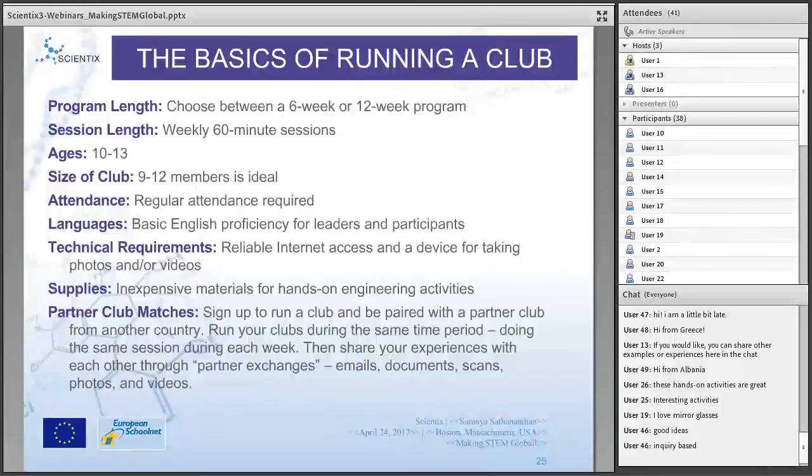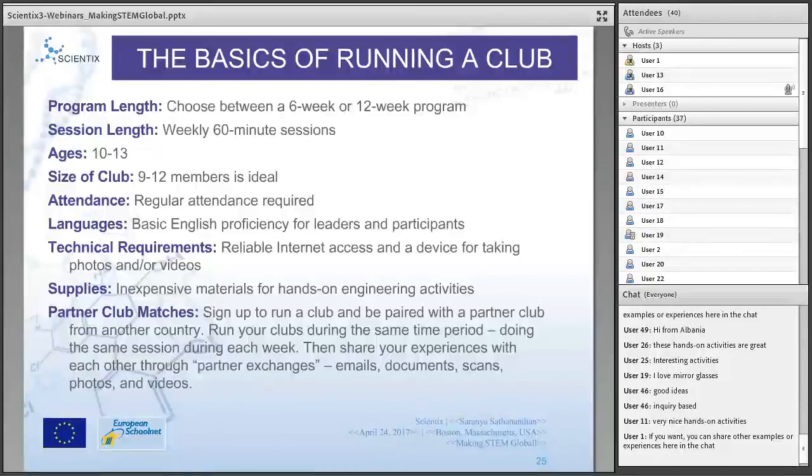We ended up with two programs, a 6-week and a 12-week program. Each session is 60 minutes in length, so most teachers can accommodate the activities into their classrooms, depending on the time that they have. Most classrooms in the United States have classes that are either 45 to 55 minutes long, and some classes are up to an hour and 15 minutes. So a lot of times teachers can really take these activities and incorporate them into their classrooms.